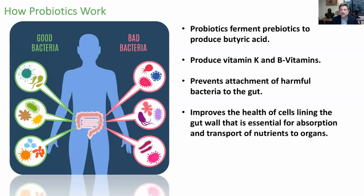Also, you talk about improving the health of cells lining the gut wall, which is essential for absorption and transport of nutrients to organs. So not only do the probiotics and prebiotics get rid of toxins and help our body create the vitamins that we need, but they also enhance absorption. Help us understand that a little bit better.